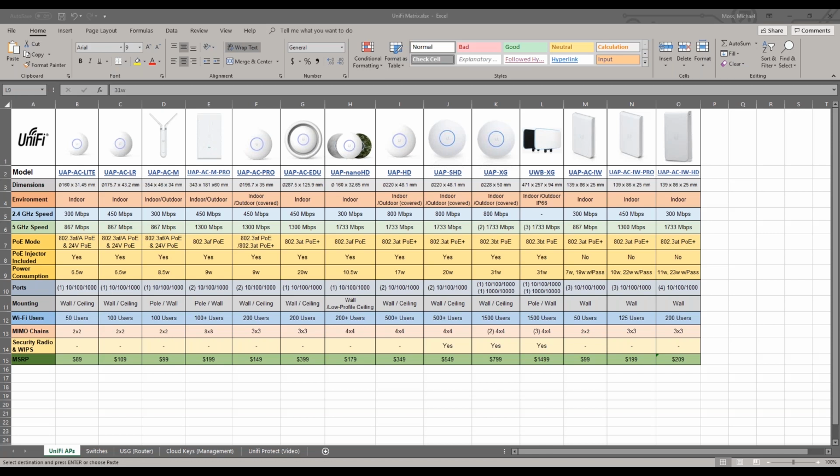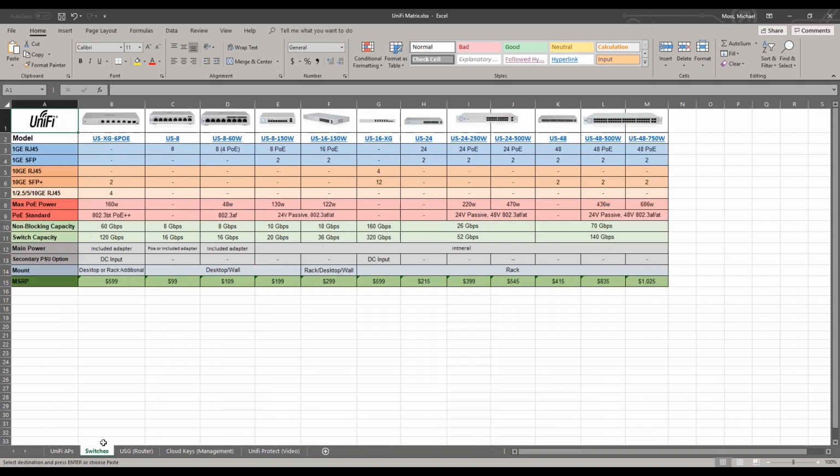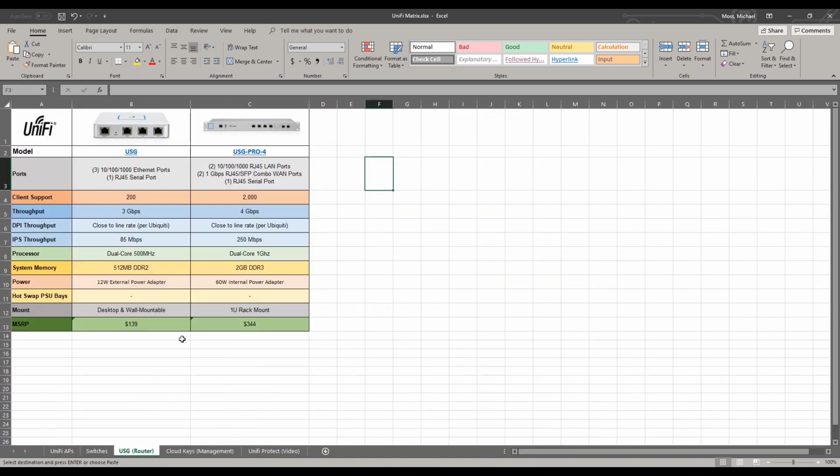Product matrix attached. So you can see here, this was the access point matrix that we were looking at earlier. There is also a tab at the bottom here for the switches, and then our security gateways. You see the standard USG and the USG Pro 4.